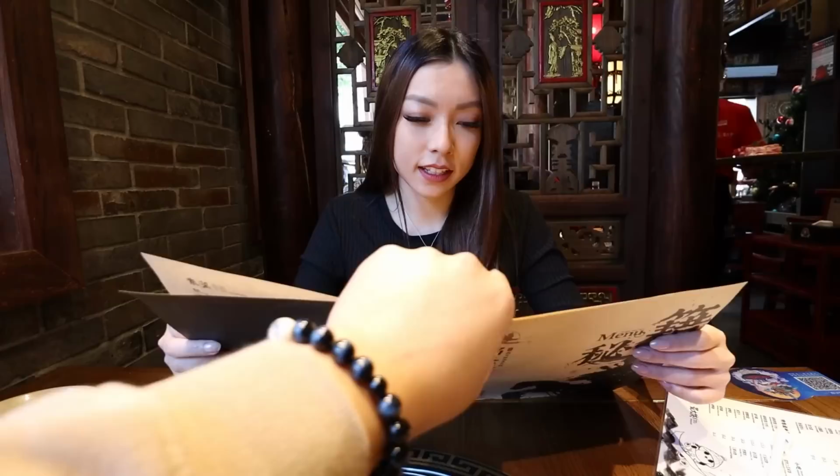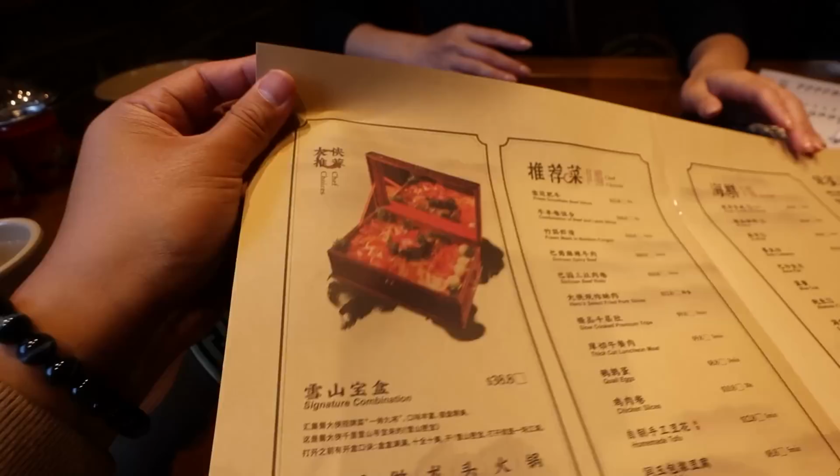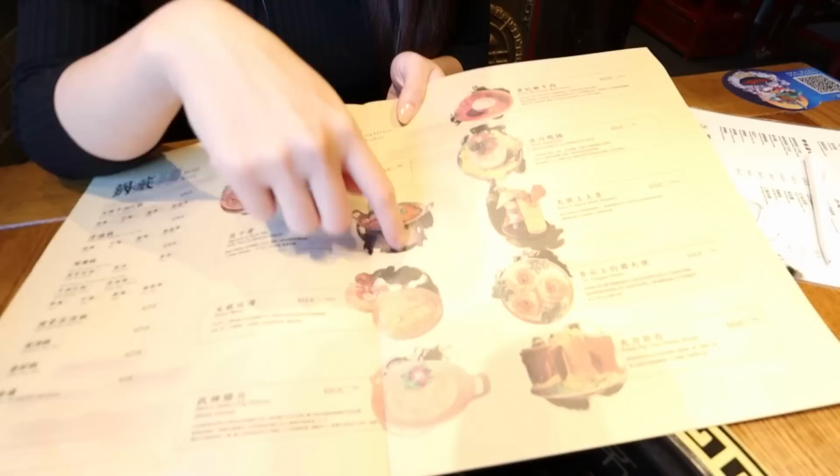Anyway, first thing we want to grab is the signature combination, which is a whole bunch of meat, beef. Is there seafood in there? It's in a treasure box, almost like a jewelry box from ancient China. Incredible. It's a one piece treasure. So the combination box includes all of these. It's a little bit of all their signature dishes.